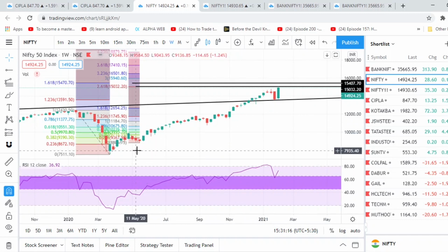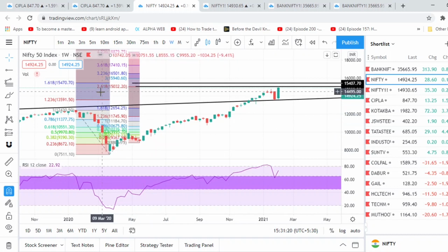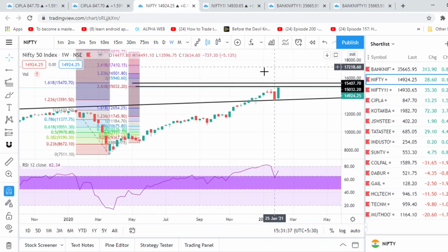So I have projected the Fibonacci extension in the weekly chart. So we are getting around 2.618 retracement, 15,032.2, and also I projected the previous fall with the extension. So we are getting 15,470.7 as a 1.618 retracement. These two levels act as a strong resistance as of now.